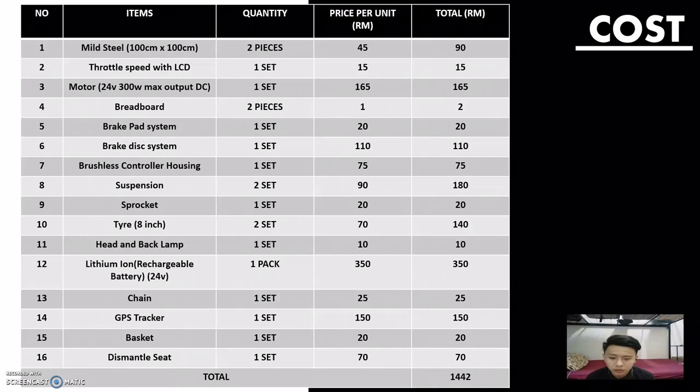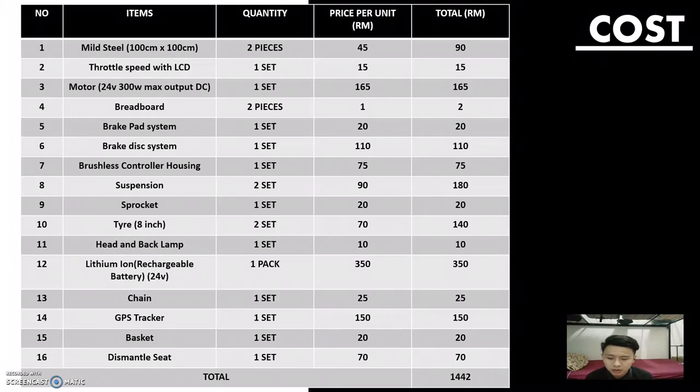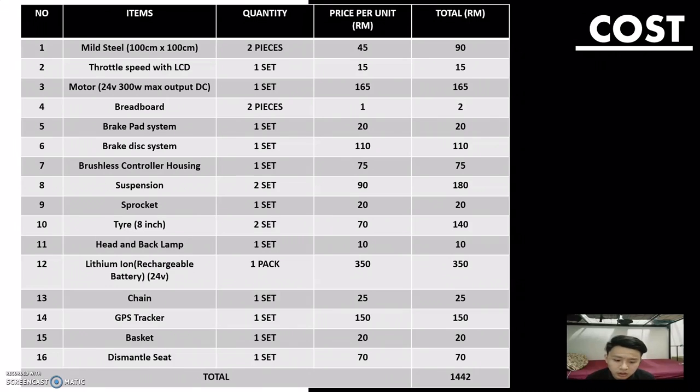Tire 8 inch, 2 sets. And head and back lamp, 1 set. Lithium ion rechargeable battery 24 volt, 1 pack. And chain, 1 set. GPS tracker, 1 set. Basket, 1 set. Dismister seat, 1 set. All total is RM1,442.